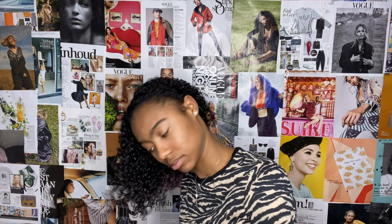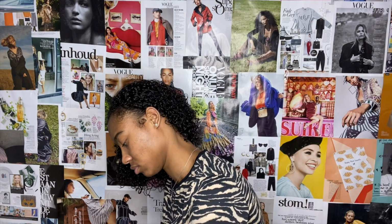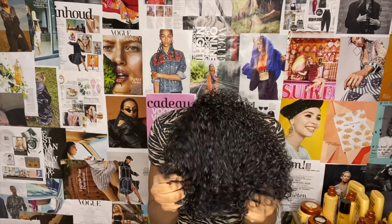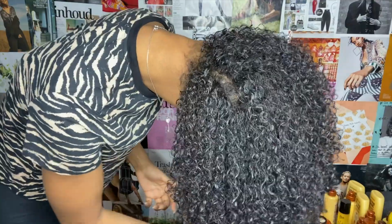I like to put it through my ends because there is where my hair really gets dry. So I like to put a little bit more to my ends. What I also like to do is to turn my head over like this and to put my hands in my curls to define them. So I'm gonna let my hair air dry and I'm gonna be right back.